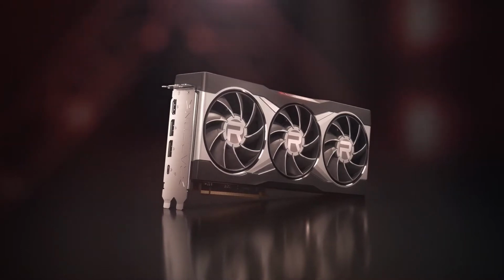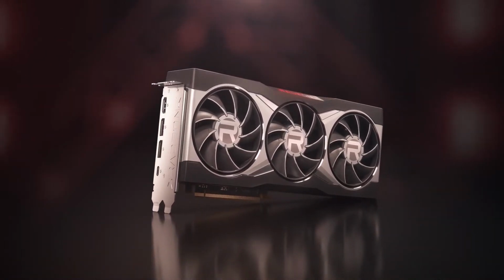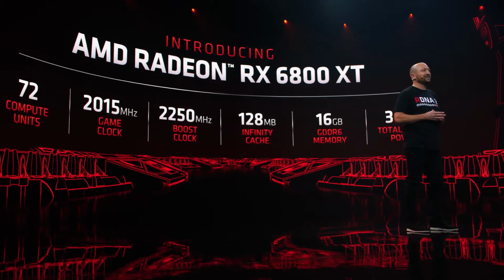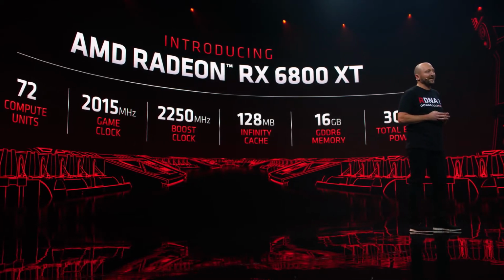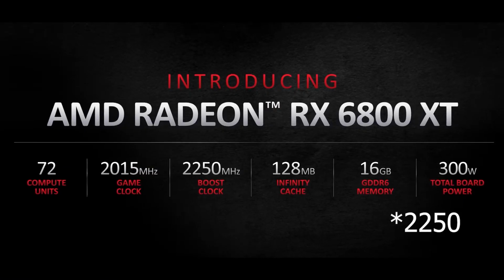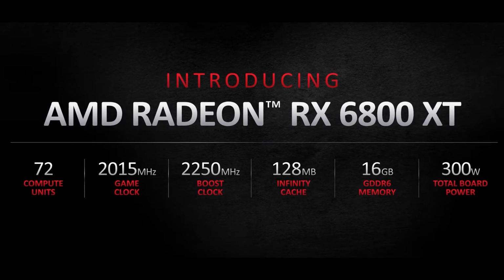The RX 6800 XT is meant to be their flagship card directly going up against Nvidia's RTX 3080. The board boasts 72 compute units, a 2015 MHz clock, and a 2205 MHz boost clock. It contains the same amount of RAM in the cache as the 6800, but is more power hungry at 300 watts. However, this is actually less power consumption than the 3080.